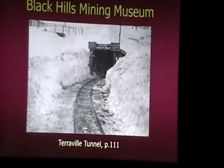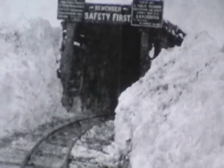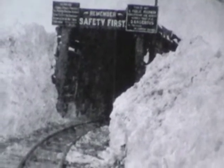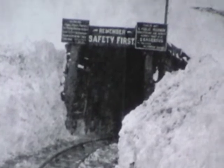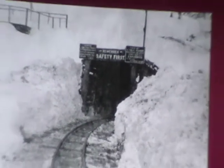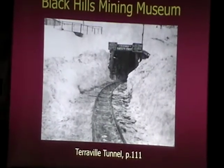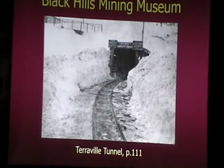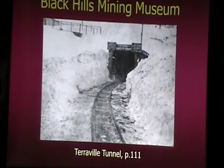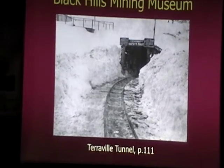Remind me about the tunnel, Jen. I think you would want to do the research on this tunnel. Okay, well, I can read what we have written here. I did this book quite a while ago, so I forgot quite a bit of stuff. My mind isn't as good as it used to be. Okay, the mining company dug a tunnel between Terraville and the Abe Shaft in Lead for the purpose of moving supplies more efficiently. The people who lived in Terraville often did their shopping in Lead and used the lighted tunnel as a passageway between the two towns.